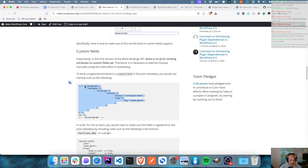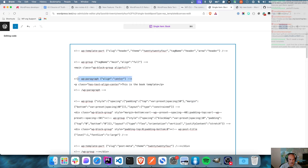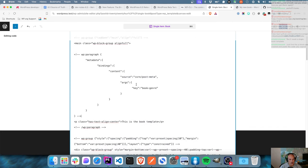So it's basically just the opening paragraph block tag. So that's this one over here. I'll leave up the align center, we can just put it back later. So there's all that code. Okay, metadata, bindings, content, source, core, post, meta. That should work, I guess. And the key should be ISBN.